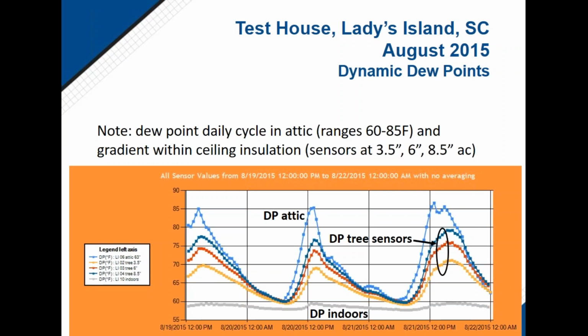It's the same period as the previous slide. It shows the dew point gradient. You can see that up in the attic, I'm back up to 85, dipping down to about 60 at nighttime. The indoor dew point is just below 60 degrees, running between 55 and 60. And the three sensors, the arrows pointing to those, are at 3.5 inches, 6 inches, and 8.5 inches above the ceiling. So it's just another look at that unusual dew point curve.